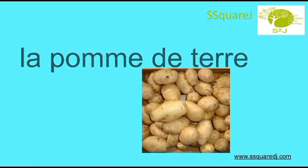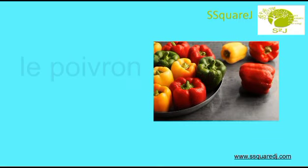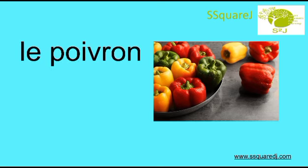It is la pomme de terre. Then we have capsicums. It is le poivron.